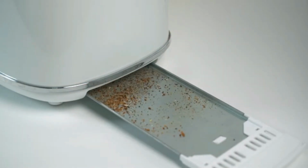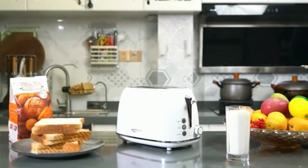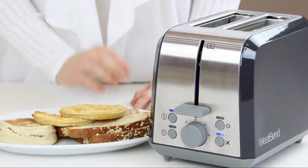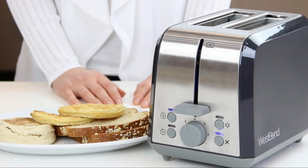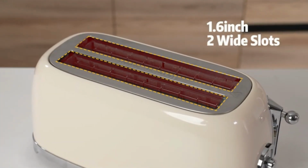Full control. 6 browning settings let you take control of your toasting level so you can enjoy your toast exactly how you like it. Memory recall keeps your settings saved, and with sleek touch buttons and LED display, it's just as easy to switch between settings.